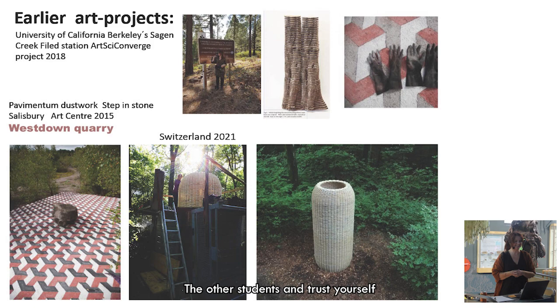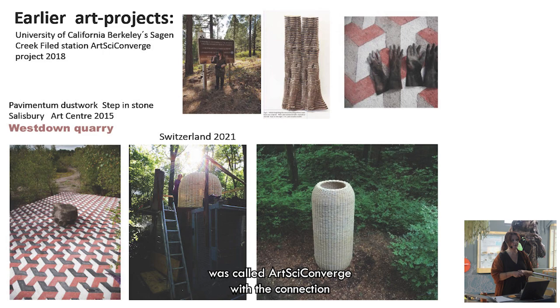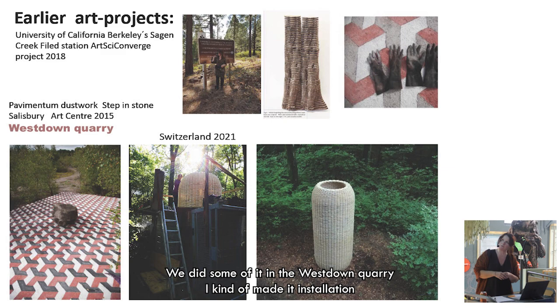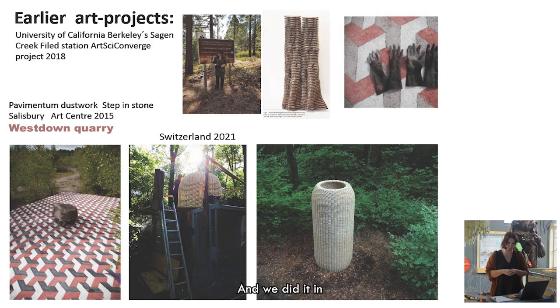There's a project we were involved in at the University of California, Berkeley, called Outside Converge, which is the connection between science and art. It culminated in a scientific work, but also in an exhibition in Washington. The other work here is in England. We made an installation with a dust work in an old quarry. And last year we did this project in Switzerland, in an art mosque.